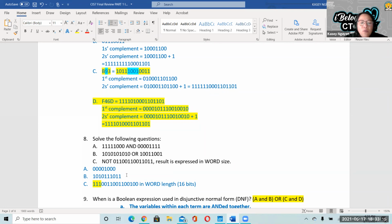And then when we use the NOT operator, just like what we did with the ones complement, we would take the binary that's given to us and we would flip the bits. Okay. So we would then have 1 becomes 0, 1 becomes 0, 0 becomes 1, and so on.